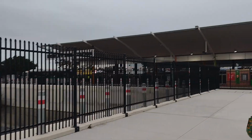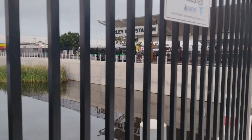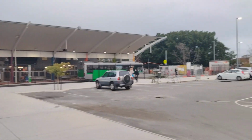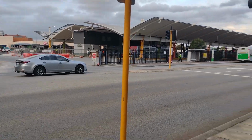Anyway, you can see the shopping center there. One weird feature about this bus station is this massive swamp located right outside the shops and next to the bus station. No entry, trespassers will be persecuted. A water corporation site. I'm not exactly sure what this is exactly, but it's just this water behind the fence and a lot of concrete around. Rather strange sight, if you ask me, seeing that here.